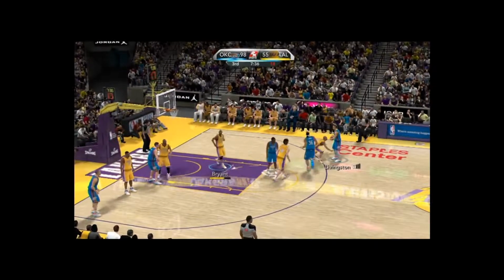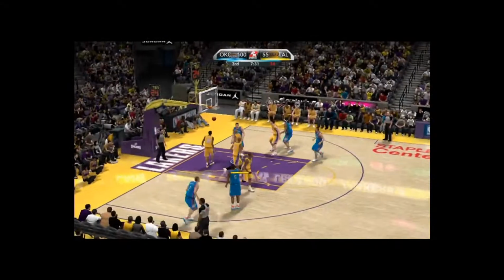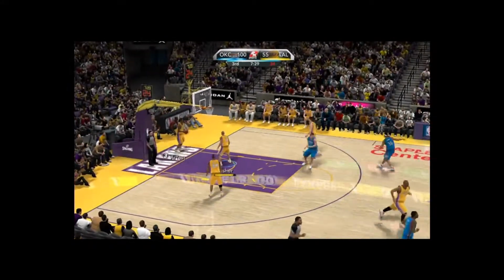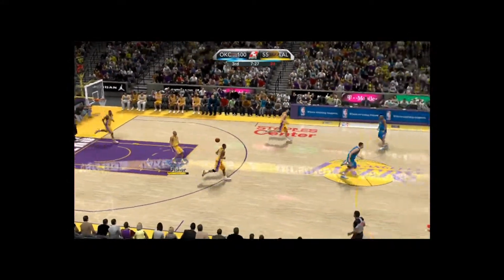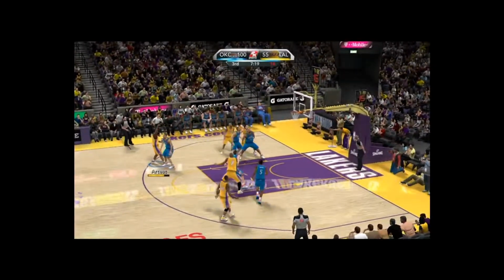Passes back to Weaver. Wide open. Livingston leads the game in assists. Even though it was early in the shot clock, that's an opportunity you can't pass up, Kevin. Odom. Hard test with the ball.